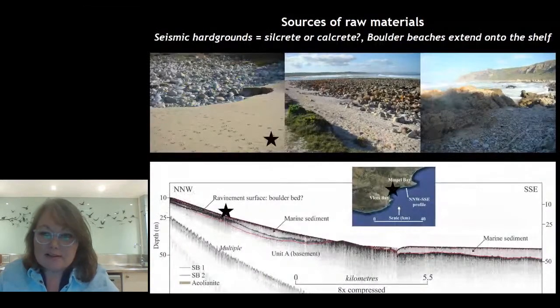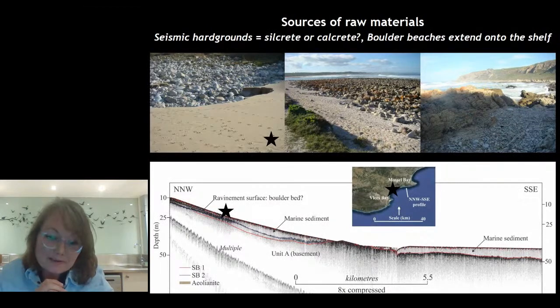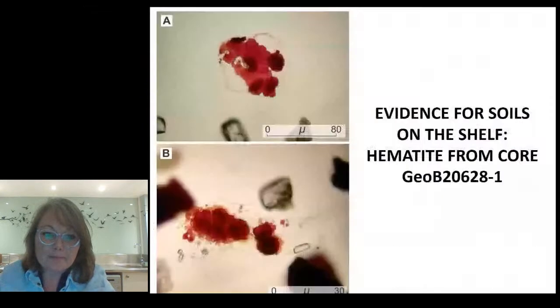Also using the geophysical data to look at sourcing stone tool materials on the continental shelf. So things like cobble beaches, things like hard grounds like calcrete, possibly silcrete. We're looking for these things on the shelf and trying to see the radius from the cave that people might have been able to travel. There's evidence of soil on the shelf from the marine cores, and in this case, there's some hematite shown over here.